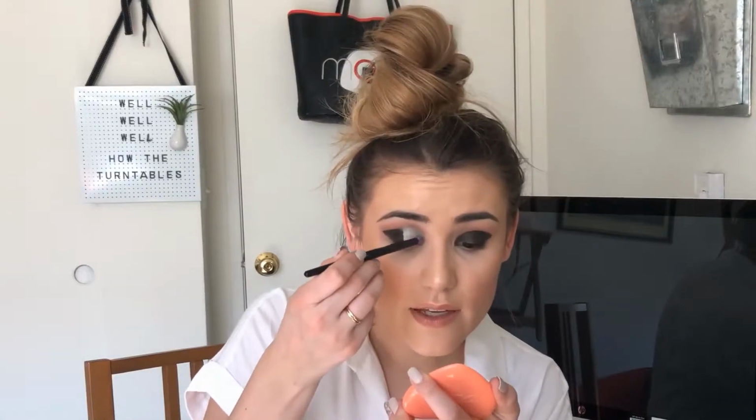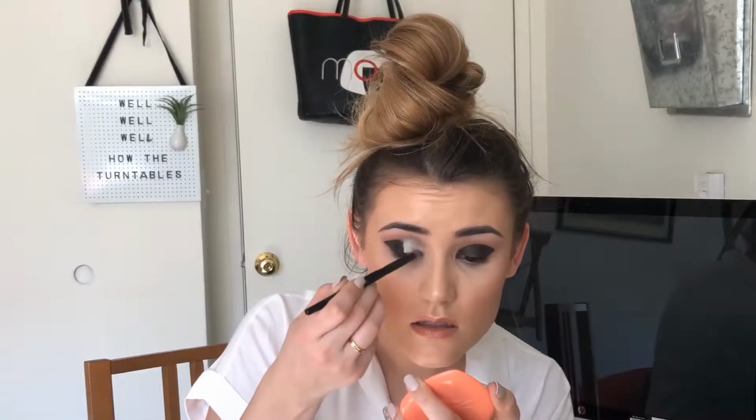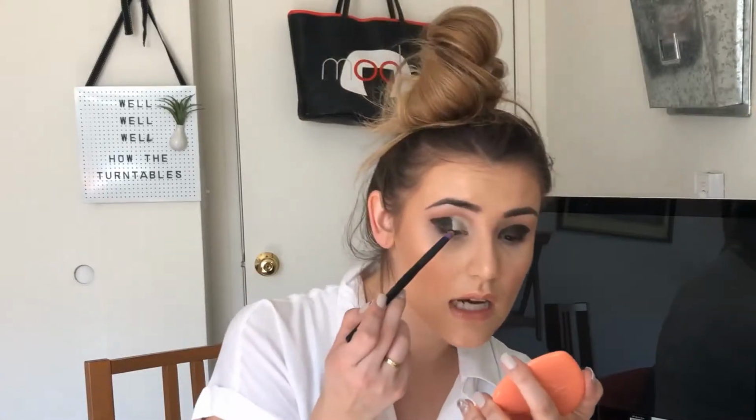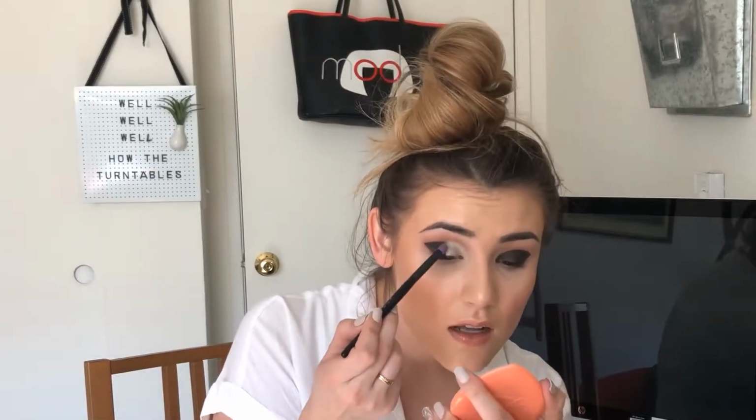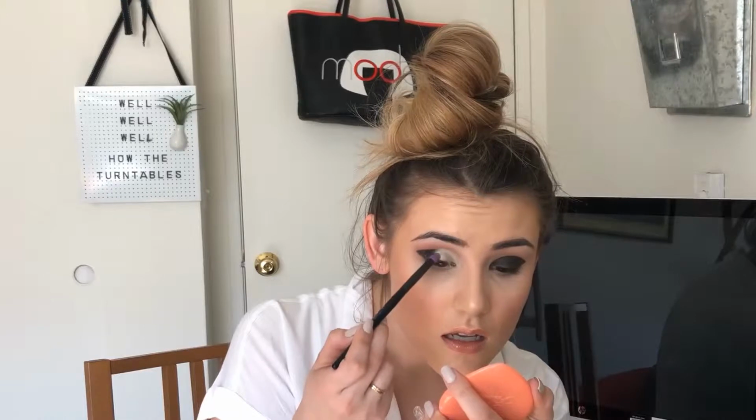I think for getting the inner corner, I'm actually gonna grab this little brush that I have. I've had it for years from Essence. Just pick up some of that gold and work that into the inner part. Okay, and then I think I'm gonna blur the line between the gold and the fool's gold a little bit, so we'll just pat this along that line. Okay, so I think that looks really cool. Let's go ahead and do the same thing on the other eye, and I'll be right back.